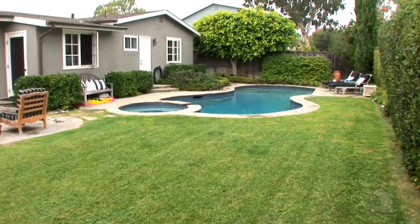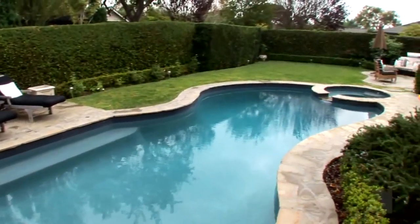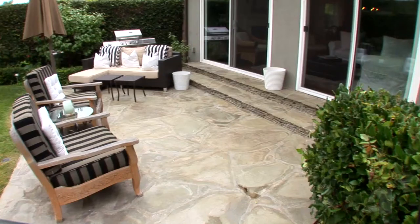the breathtaking backyard lends itself to summer gatherings with a pristine pool, spa, and vibrant green lawns.